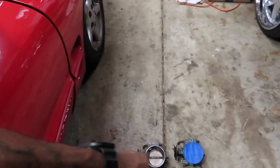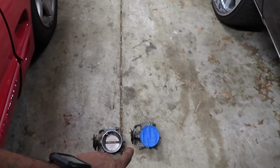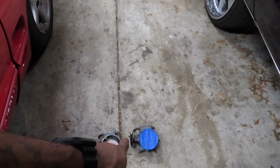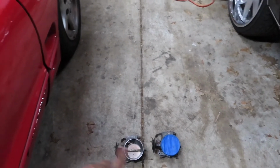But I got these two just in case. I'm setting them up on the shelf because they're gonna get some type of use. Matter of fact, they might just get some use anyway, and I might just take the aftermarket stuff out, because I don't even want to deal with those types of problems. So yeah.